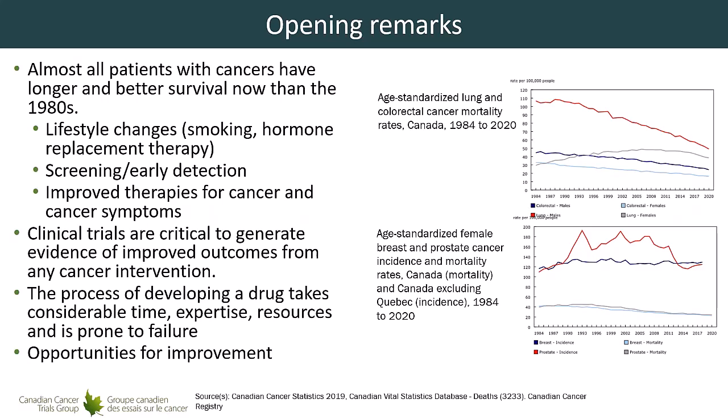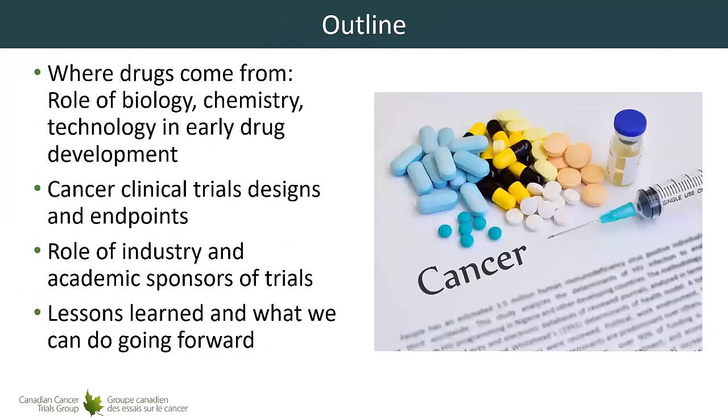Cancer clinical trials have been critical to generate the evidence of improved outcomes from any cancer treatment. But the process of developing a drug takes considerable time, expertise, and resources, and is often prone to failure. So there's ample opportunity for improvement.